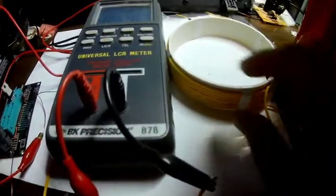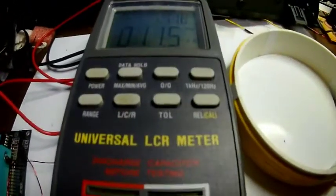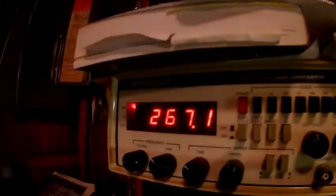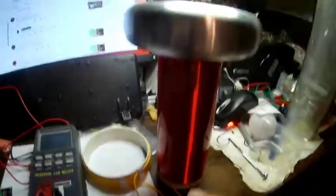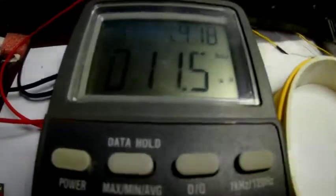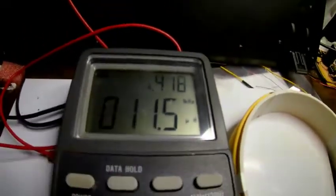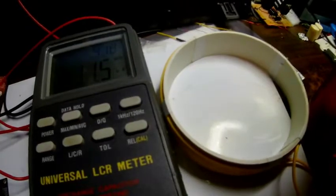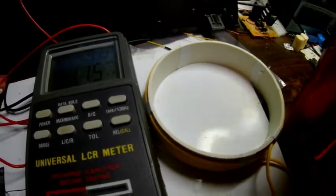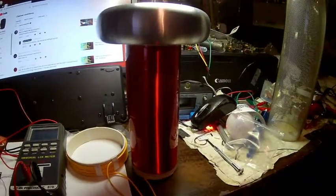Okay, so let's just check the inductance of our primary coil so I can figure out what kind of capacitance we need for that. We have the resonance frequency, right? 267 kilohertz about, where this coil is really excited. When it's grounded, by the way, it'll have a different resonance frequency if you don't have the cap on and if it's not grounded, but with those conditions. And it looks like it is about 11.5 microhenries. Okay, so we need to do some calculations and see exactly what kind of capacitance we need to stick on this guy to match this, so it can be matched into our coil and we'll get more efficient input and higher power out of it.